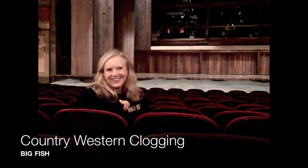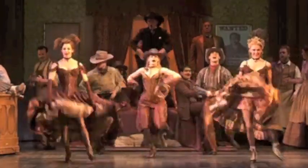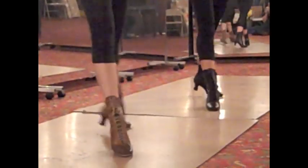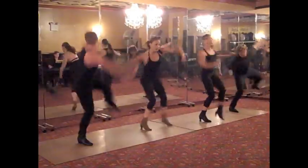Clogging we have in the show is good old country western clogging. There's a fantasy where Edward Bloom is having a dementia dream, and he falls asleep with the TV on and he's watching an old western, and of course all the western characters come out of the TV and they start to dance, and they do a country western type of clogging, which is also found down south and of course found in the west. And although it's still down in the ground, there are many shuffles and skips and leaps.